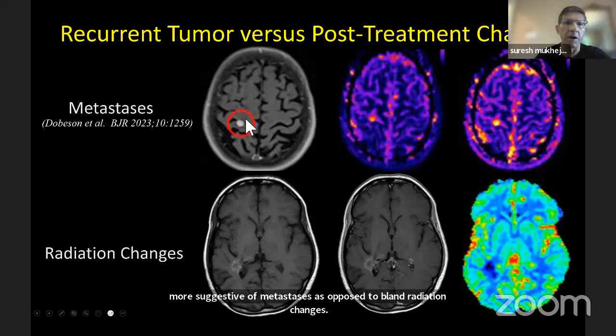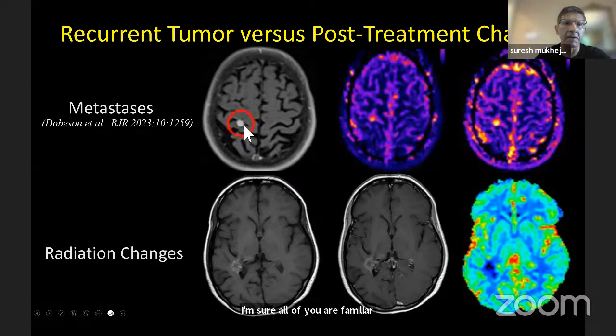I'm sure all of you are familiar with perfusion imaging. This is an example of perfusion imaging.